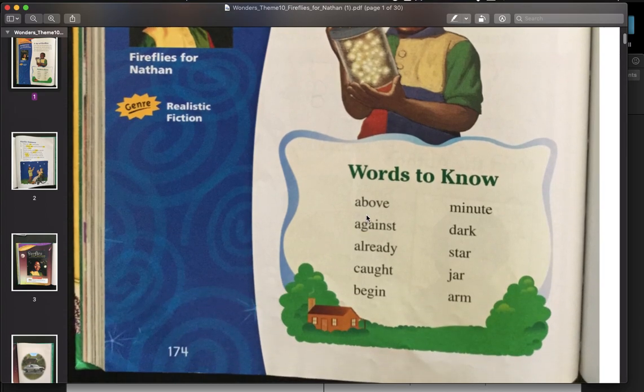Here's some words to know. You can read them with me. Above, minute, against, dark, already, star, caught, jar, begin, arm. I see a lot of R-controlled or bossy R words.